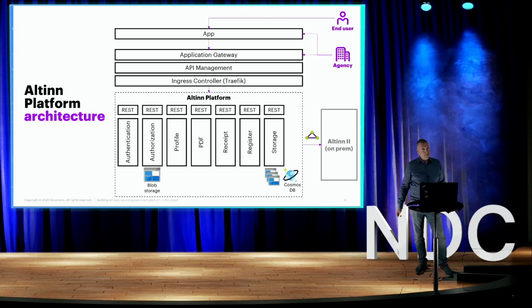Then you have the profile component where it gets the user information for the users. You have the register component where you find information about all the citizens and the businesses of Norway, often used in apps. We have the receipt component that provides a receipt for earlier communication with the government. And all those components I mentioned now are based on ASP.NET Core. But the PDF component is in fact a Java application. And the reason for that is that we were not able to find a good enough open source PDF tool for .NET. So if anyone else will build it, we really truly appreciate it.